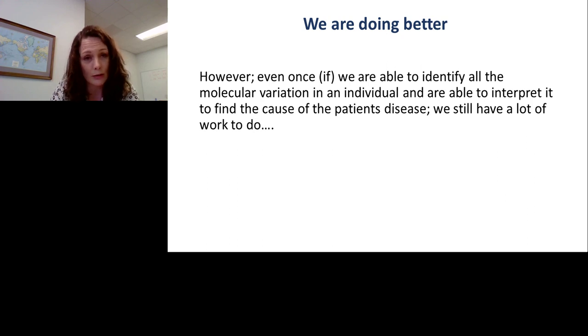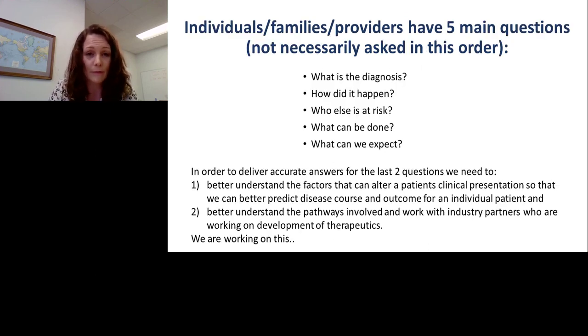However, even if you can identify the molecular variation that's causing disease in an individual, and you can interpret it and give a definitive diagnosis, you still have a lot of work to do to really be able to help that individual and their family and the individuals who are taking care of them. Because those people have 5 main questions. So what's the diagnosis? How did it happen? Who else is at risk? What can be done? And what can we expect?